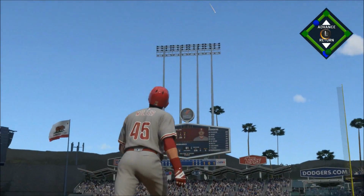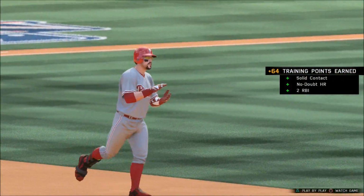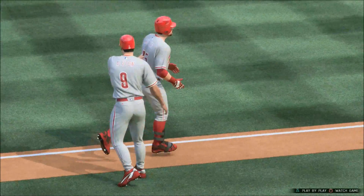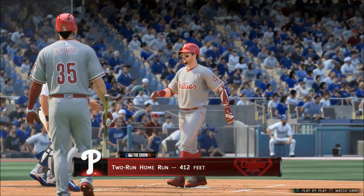Oh, and this just jumps off the bat here as this is hit deep to straightaway right field, and you can pretty much forget about this one. That is a long home run. A two-run blast to straightaway right field, his third home run of this series, as the Phillies have come back to tie this one at 2.